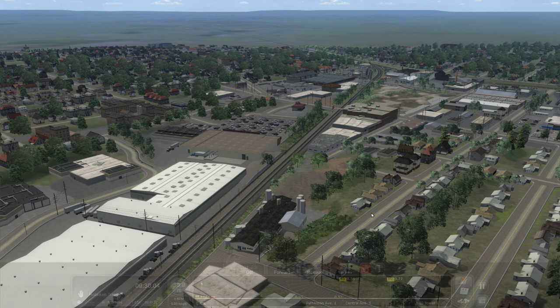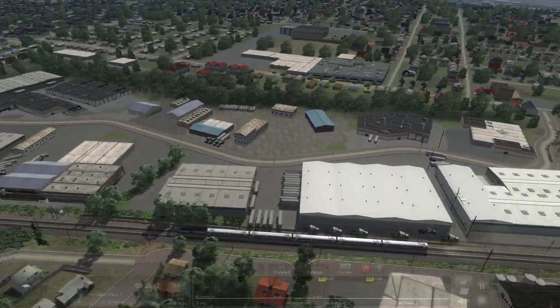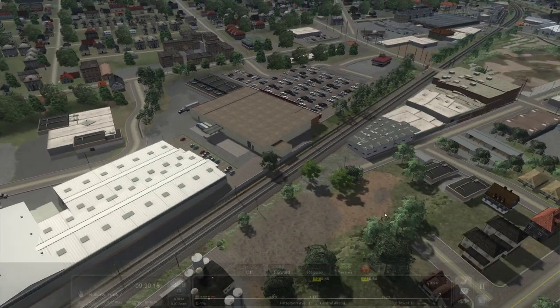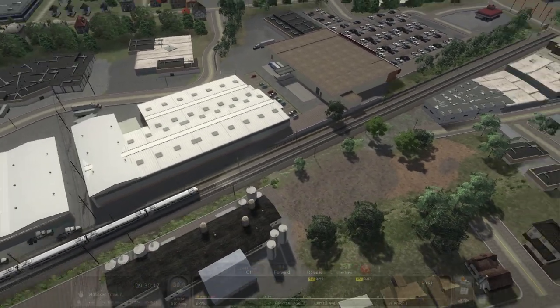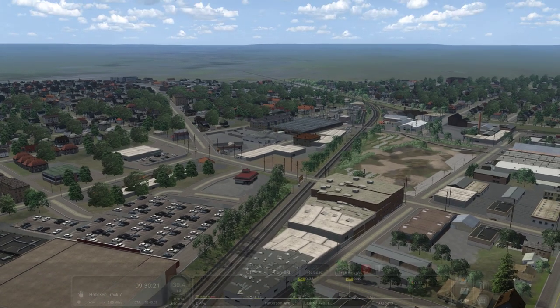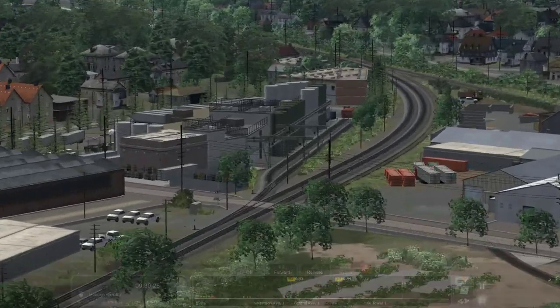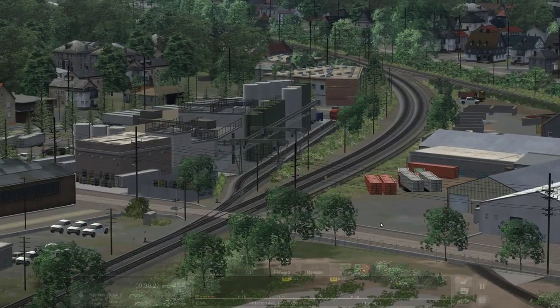So there's another industry up here on the left. I think it's US Inc. And being that ink is in their name, I would be led to believe that they produce things with ink in them. And that might be it right there. Let's take a look at the map.